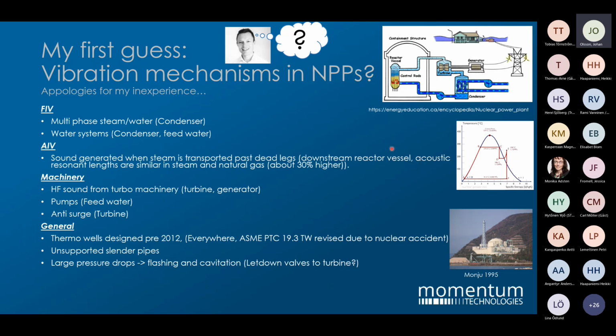So this is my naive approach to the vibration problems in the nuclear industry. When referring to the simplified sketch of how a nuclear power plant works, you might have multiphase problems near the condenser. That's only my guess, so you have to excuse my lack of experience. You have the water systems near the condenser and feed water, and you might have acoustic-induced vibrations in the steam area.